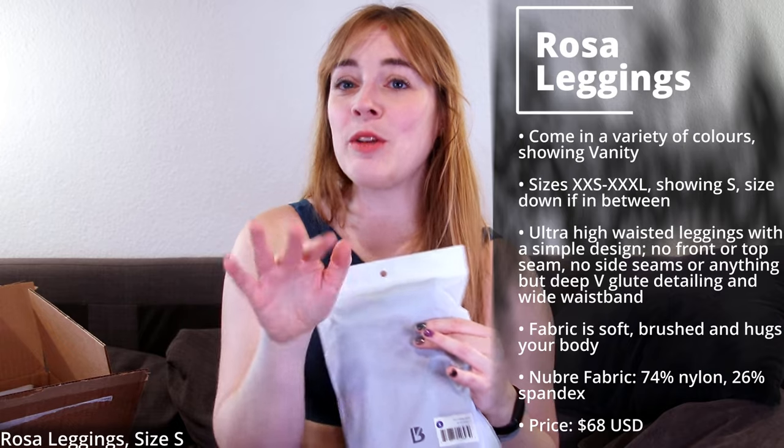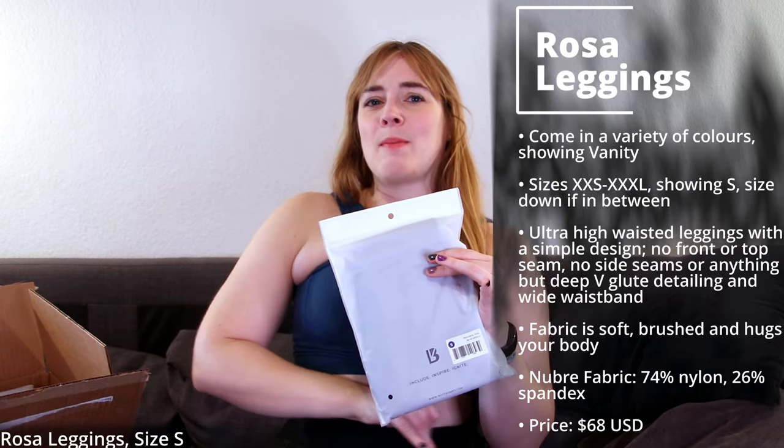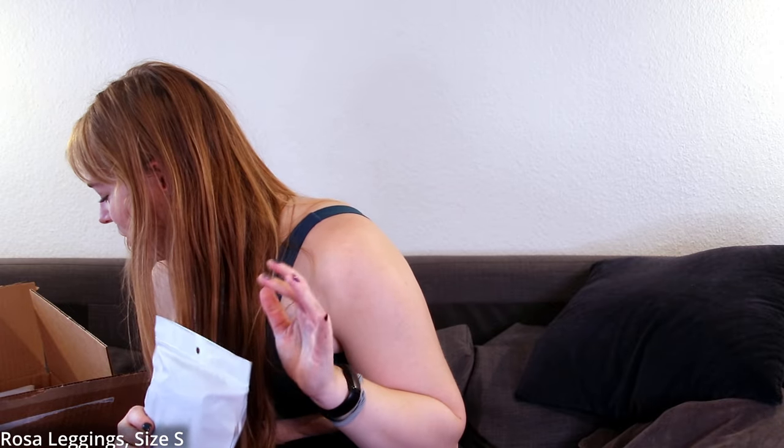And that's nice. Right on, we have the matching piece to the Alpha Sports Bra. So I usually do tops and bottoms separately, but I feel like now we can go in sets because I think there's a few sets in here. So let's just move on to the Rosa Legging, also in the color Vanity. And I also got this one in a size small. I also told them my Nubra Legging size is size small. So that's usually what I go for with Nubra Leggings.